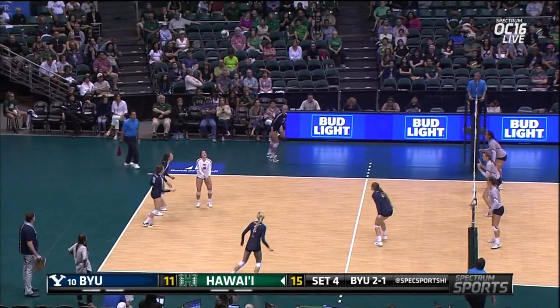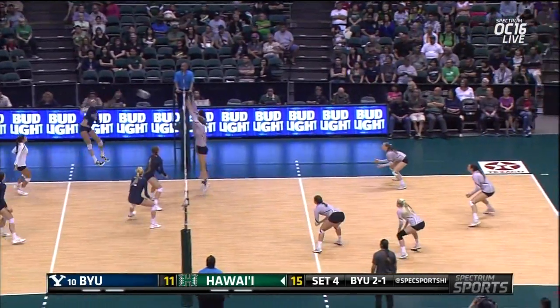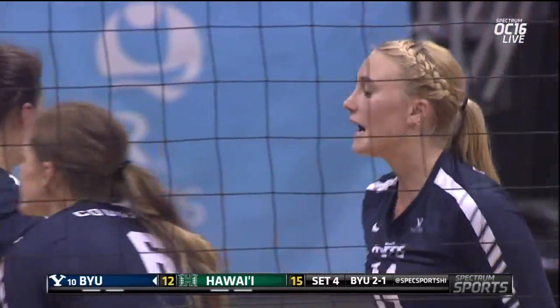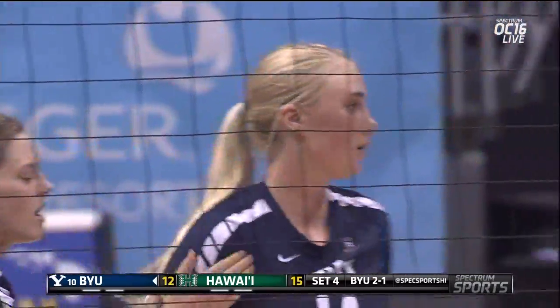Guanasso out of the timeout with the serve. Here's Miller from off the net. She has been doing some serious damage when she's been back near the 3-meter line. It's pretty amazing.